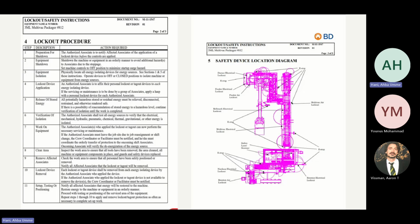So in the SOP, I filled it out from the previous SOPs, and by reaching out to different people there. It covers what should be followed when the line is started or not.